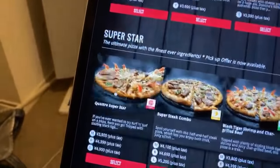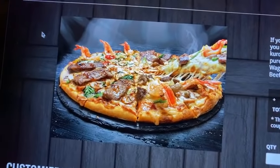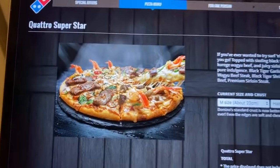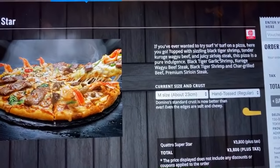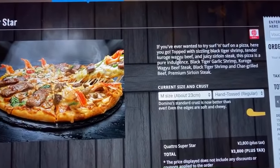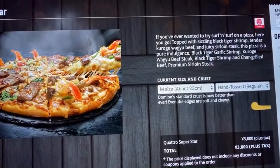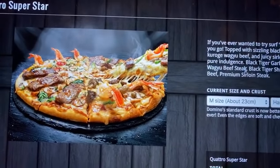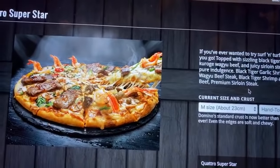I want to read the... Here we go. Here's what I like to see, man. I want to see some shrimp tails coming off the surface of the pie. If you ever wanted to try surf and turf on a pizza, here you go. Topped with sizzling black tiger shrimp, tender kuroge wagyu beef, and juicy sirloin steak, this pizza is pure indulgence. Yeah, so these are the four quadrants here. Garlic shrimp, wagyu beef, just non-garlic shrimp, I guess, and char-grilled beef with sirloin steak.